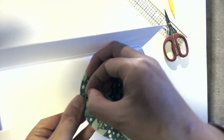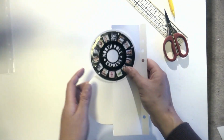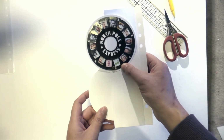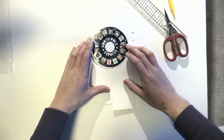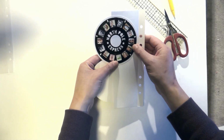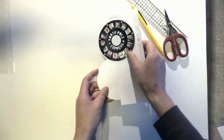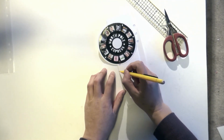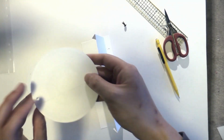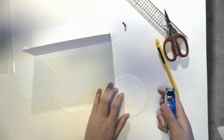So I just punch a hole in all of my layers here, and I put the brad in and just test it out. Here I'm just making sure that when my journaling swivels out, it's approximately the same distance from the bottom as the movie reel is from the top of this page. And here I'm also using my pencil to draw in where I want to put tape onto that movie reel on the back, as well as where I want my journaling to end on the piece that's going to be swiveling out from underneath the movie reel.